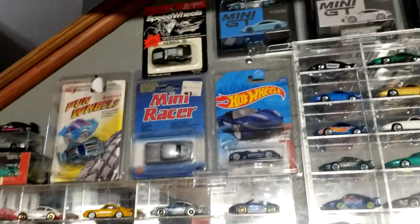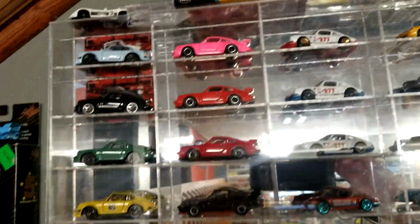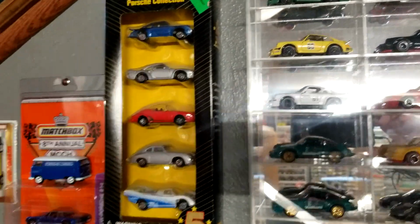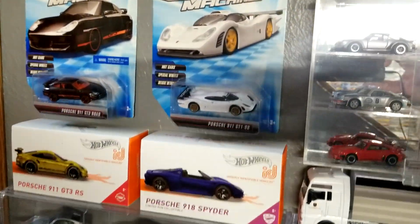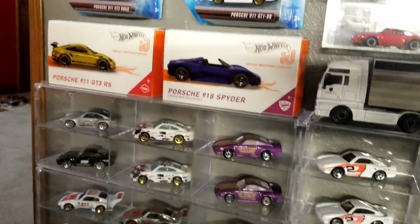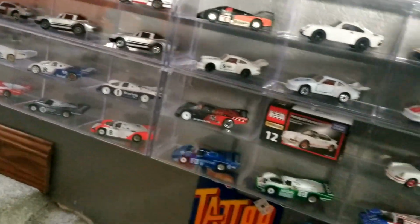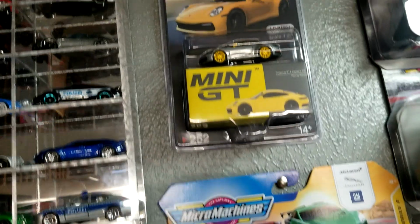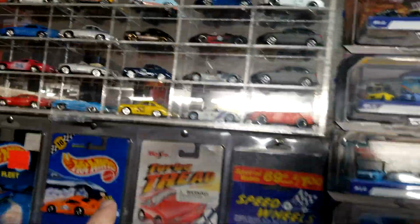We do have the Para 64 thrown up there. Some more Porsche. Got your speed machines, IDs. So pretty happy. Of course, my chase. The rest of the chases are up there for Mini GT. I don't have regular Mini GTs in here. They're going to be on the other wall that we're going to head to right now.